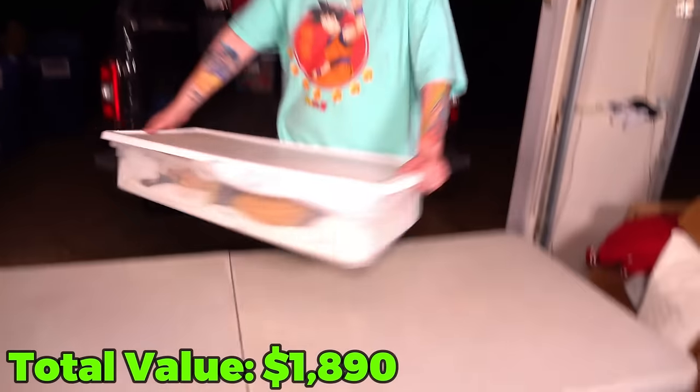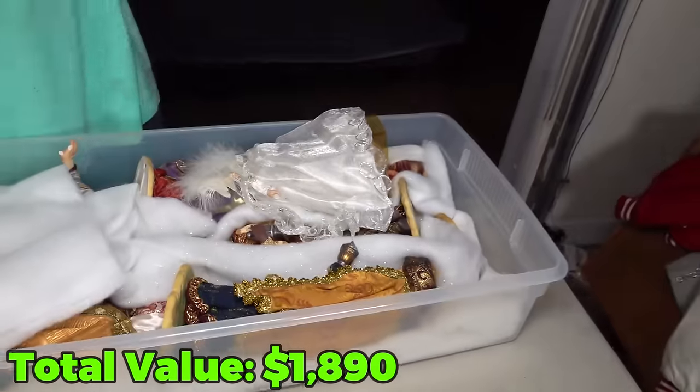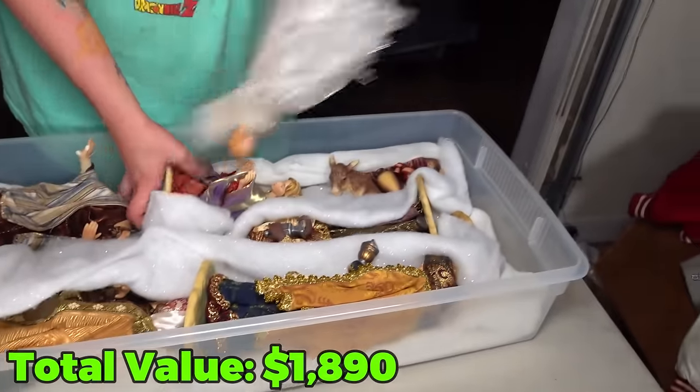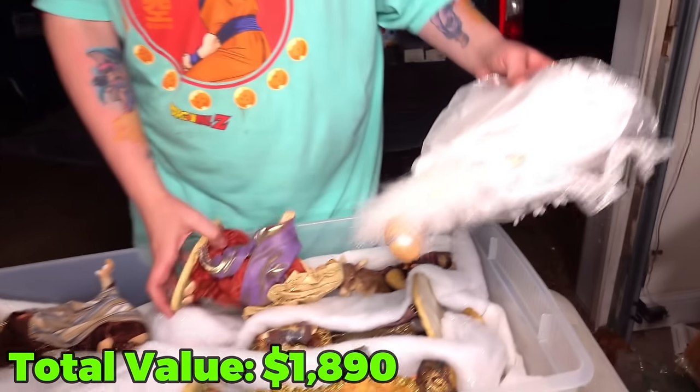Long tote here. Let's see. What is this? Christmas thing? Oh, is this a giant nativity scene? This is huge if that's what it is. Look at the size of these guys. Wow. Usually these are smaller. That's exactly what it looks like though. I mean, these are huge.